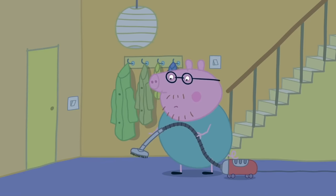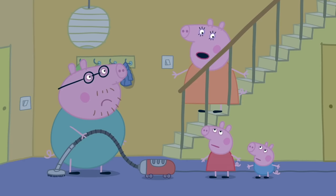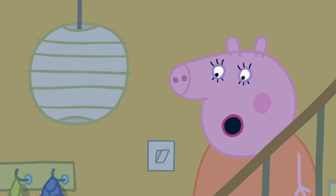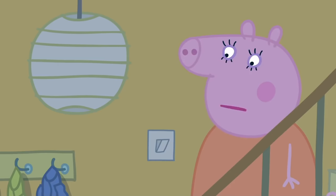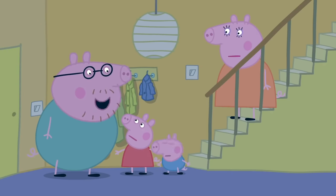Oh! Mummy! Daddy! It's gone all dark and the music is broken. And my vacuum won't work. And my computer has switched off. Mummy Pig tries the light switch, but the lights do not come on. It must be a power cut. What's a power cut? A power cut is when there is no electricity. What's electricity? Electricity is what makes everything in our house work.